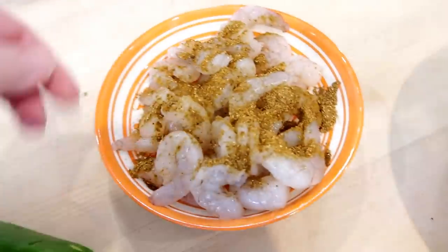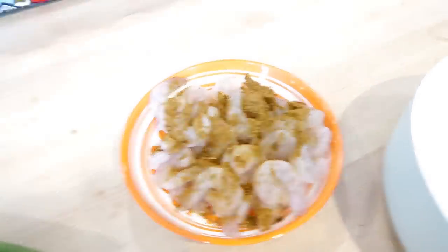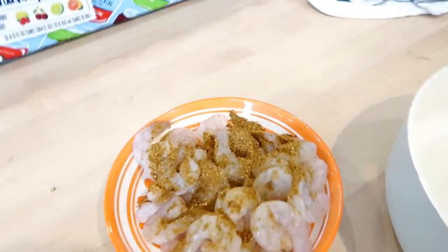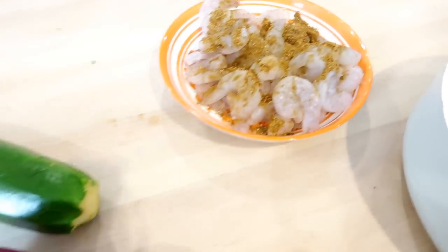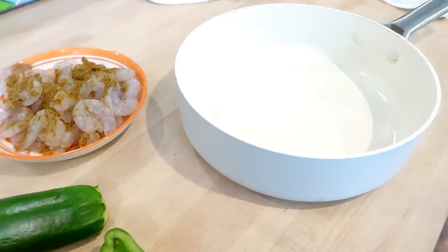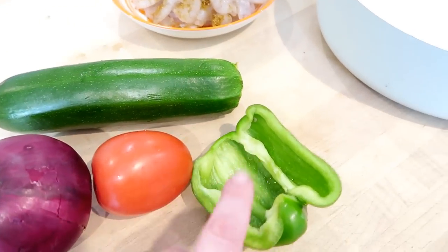Okay, so I rinsed off my shrimp and I drained it, and I seasoned it with the cumin allspice blend. So now I'm gonna chop up the produce and get that into the skillet with some olive oil. There's zucchini, red onion, tomato, and green pepper.